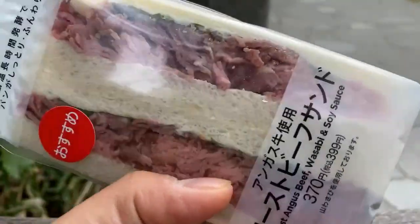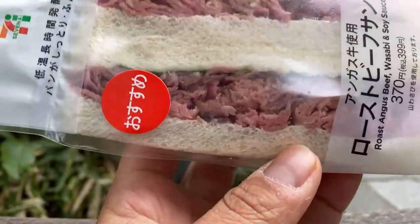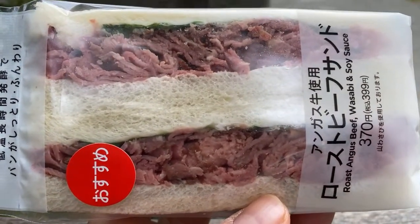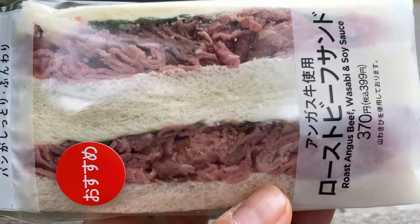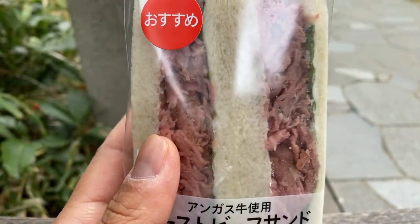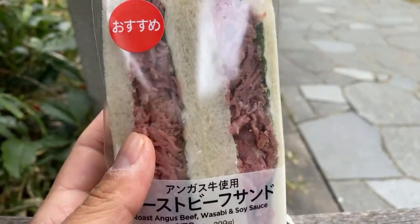You can see through the package. They really did stack it up with a lot of meat, but we're going to find out in a second if the meat is in the front only and in the back is pretty weak. I'm sure they weigh the meat. It's got to be.